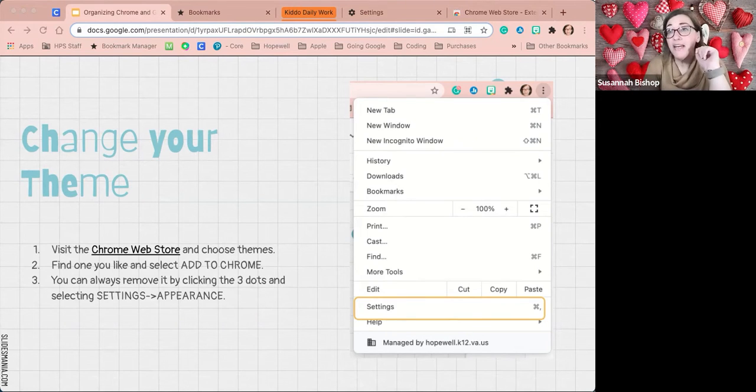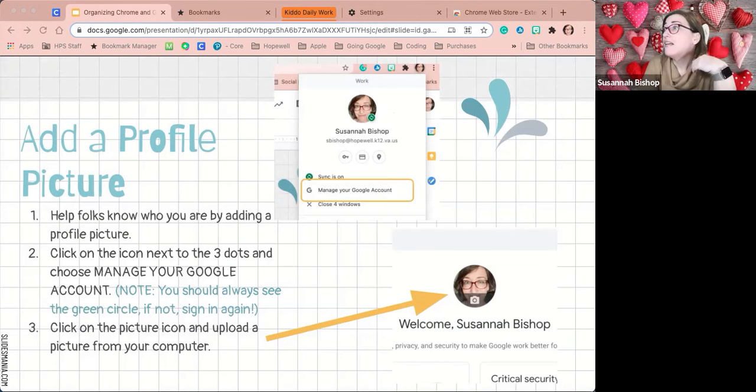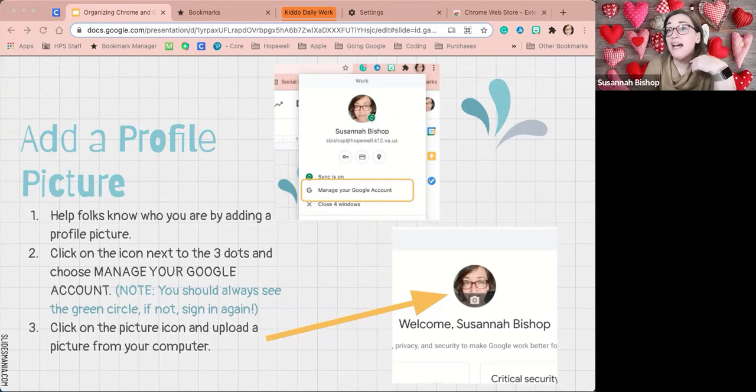Let's talk about making sure you have a profile picture. That really helps folks when you're sending emails. It also, because you're linked to Zoom, if you do have your camera off, they'll still see a face. Someone will still see who you are, so they'll know that. To do that, all you need to do, you may just have a letter up here. So I've got my 3 dots right here.